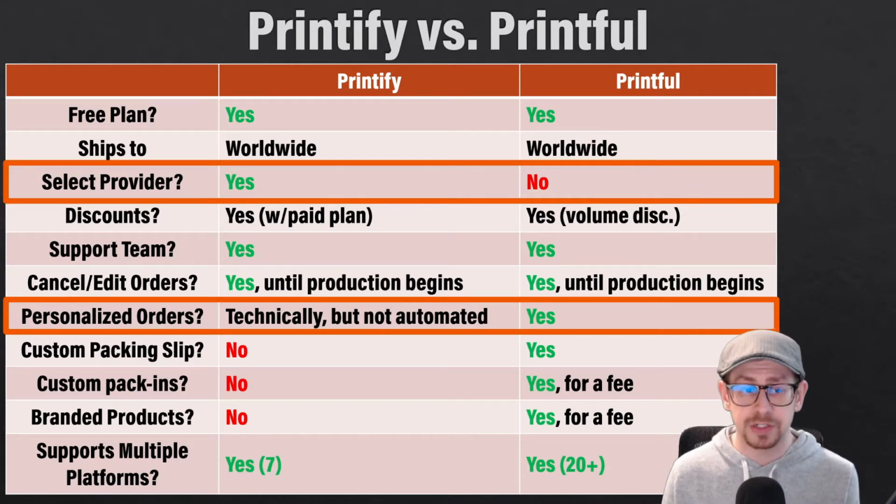So that's good in terms of simplicity, but there are some drawbacks when it comes to flexibility, because let's say you have an out of stock item that you normally get fulfilled with Printful.